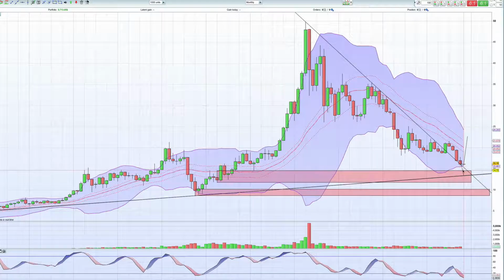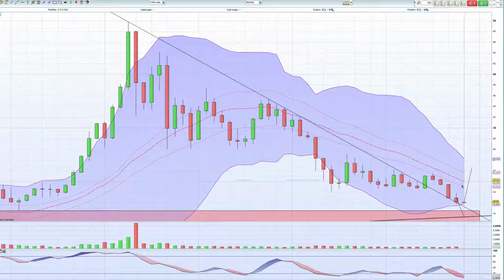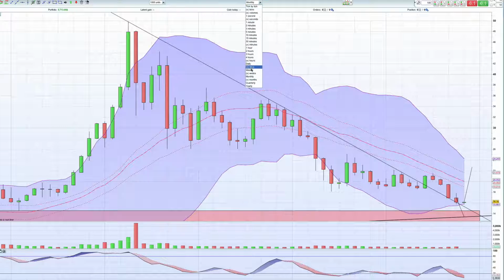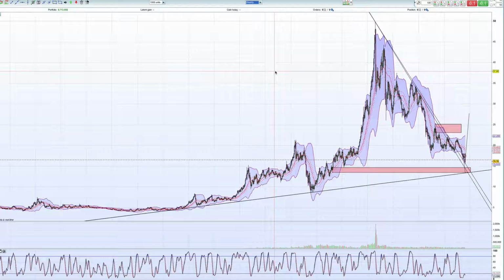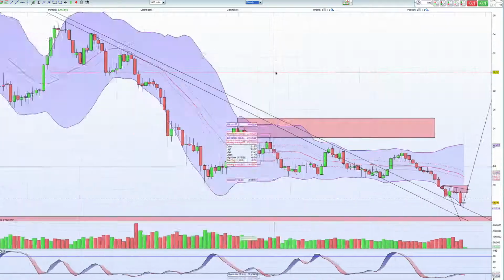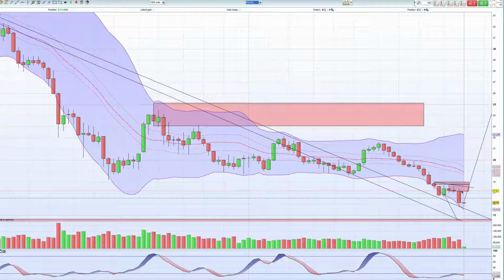But again, 1465 would probably be the best level to get in if we do hit these prices. But again, this Bollinger Band is still not expanding, so this could be a signal of a reversal. We'll see what happens. This is a monthly chart, so it will take some time for us to see what's going to happen. Again, a sell zone over here between 1721 and 1802.